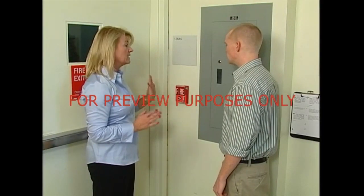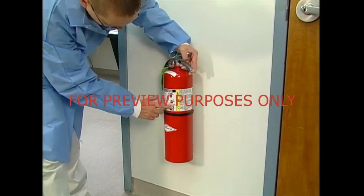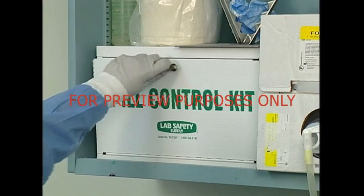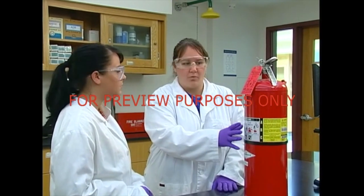Talk to your supervisor about the emergency systems and fire alarms in your labs. Knowing the location of emergency equipment like fire extinguishers and spill cleanup kits is also important. But if you aren't trained, don't try to use them. Remember, the watchword of safety is always life over property.